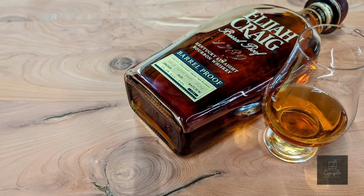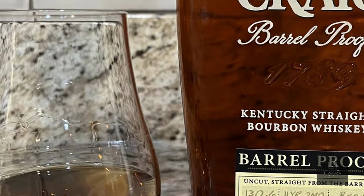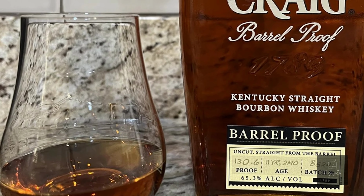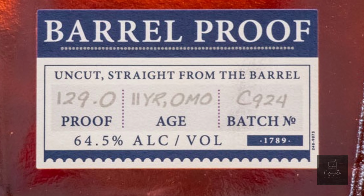The proof on the A, 119 proof, 10-year, 9-month age statement. On the B, 130.6 proof, 11-year, 2-month age statement. And then batch C, 129 proof, 11-year age statement.